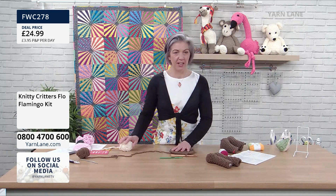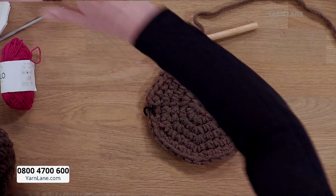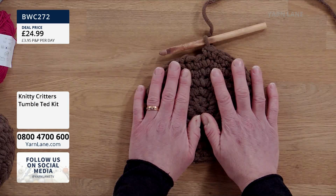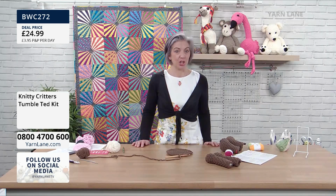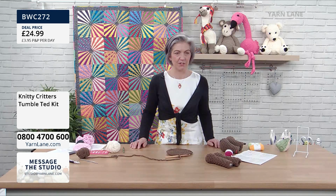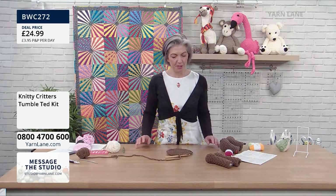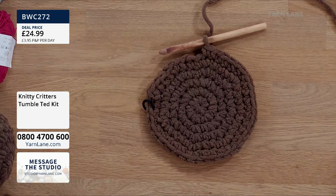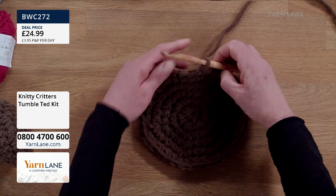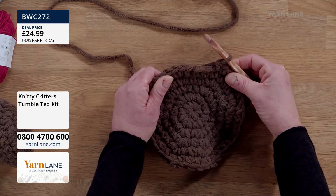I've started the base of Tumble Ted, and I've got various limbs over here that we're going to attach a bit later on. When you look at Charlie Chimp and Lulu Llama, you'll see that they change colour. You start doing the paws, the feet, and then the legs change into a different colour. I've tried to use the same sort of browns and creams. We've crocheted to this point, and the pattern then says, now change to colour B. You're using colour A, change to colour B. What we might be tempted to do is a double crochet, and this gives me a chance to demonstrate a double crochet as well. So how many stitches are there in crochet?